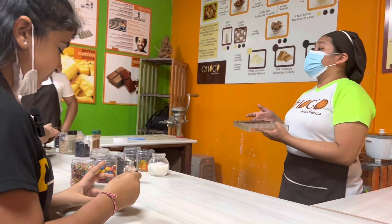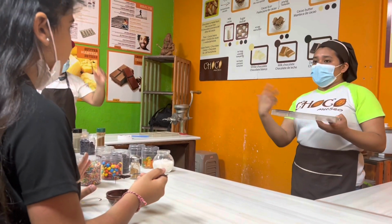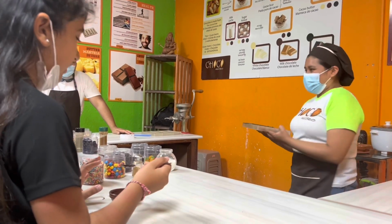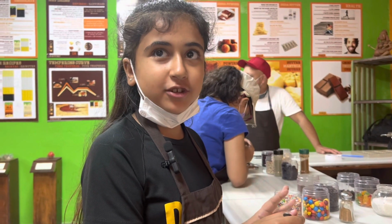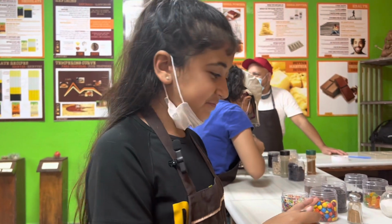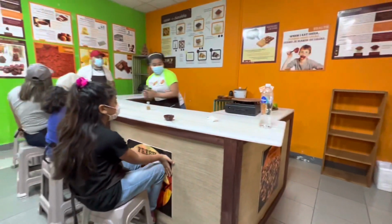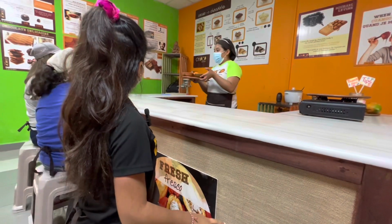It's necessary to put your chocolate bars in the fridge. When the class is over, I will give you your bars, okay? Thank you. Okay. After this lesson, we'll have our chocolate bars. To make a cacao base.